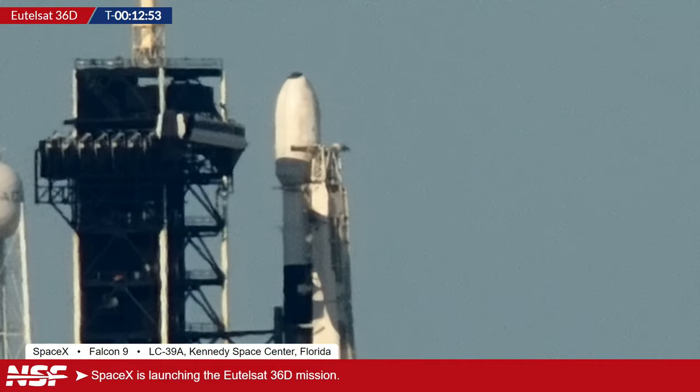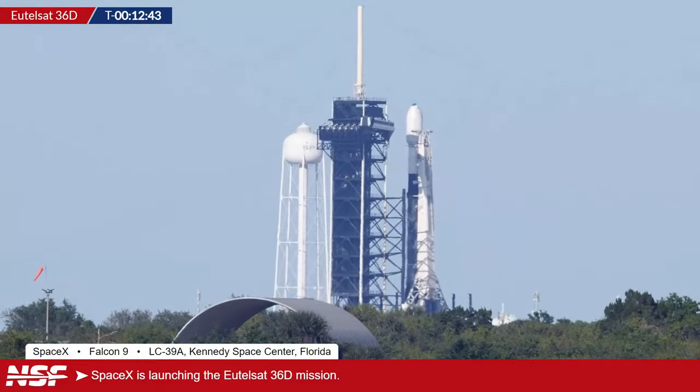Now, of course, that's the clean part of the booster. It's been a little harder to see the frost because, A, it's not that humid out there today, and, B, this is a really sooty booster for a 12th flight. Max, I'll throw this one to you.